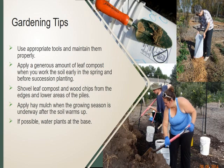If possible, water plants at the base. Don't be like my husband and lightly spray your plants. You and a garden hose cannot reproduce the same conditions as rain. You want the water to infiltrate the soil, so get that hose right up against the base of those plants and concentrate the water where you want it, at the roots.